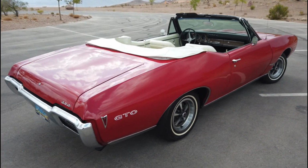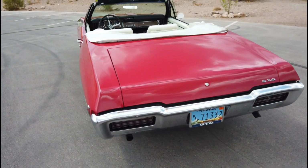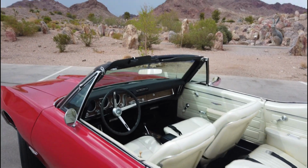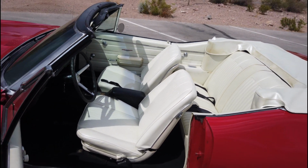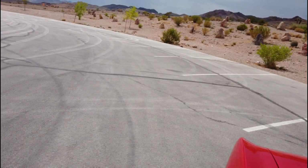Power top works just fine, up and down. So like I said, let's go for a drive. A little sunshine trying to poke through there. This interior is gorgeous, by the way. The interior has that pearl white. I call it parchment white, but it has kind of a pearl finish to it.